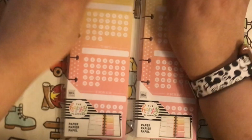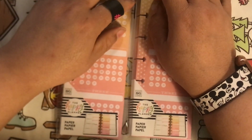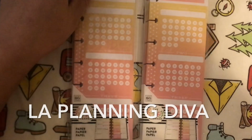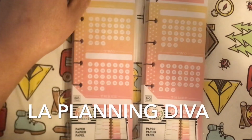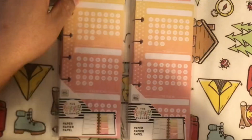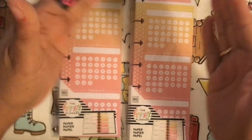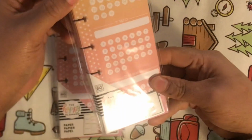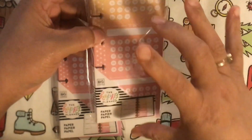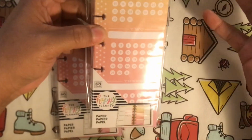I got this idea from another YouTuber as well. I can't think of her name. Maybe because I was sick, I'm just not doing good with names. I'll put it on the screen because I watch her a lot too. But I think hers were like half sheets. These are for the mini, but you can use them the same. And I actually like them better because they're smaller. And you can also cut them out if you want and put them somewhere in your planner.